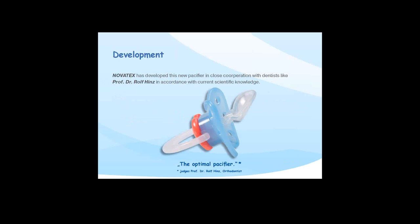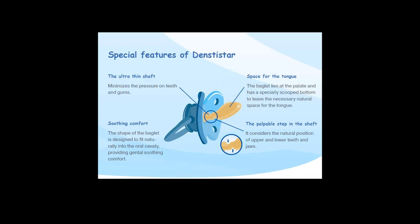So Dr. Hinz developed a pacifier, which depending on which country you're in can be called a BabyNova or Dentistar. And the special feature of this pacifier is that it has an ultra-thin shaft. And that ultra-thin shaft basically minimizes the pressure on the teeth and the gum. It also allows a lot more space for the tongue because the bubble lies at the palate, and it has a specially scooped bottom that leaves space for the tongue to be elevated, as opposed to a normal pacifier that's pushing the tongue downward and forward, encouraging a tongue thrust.